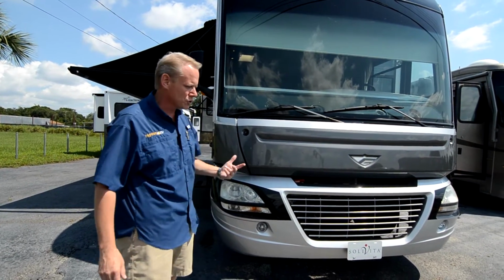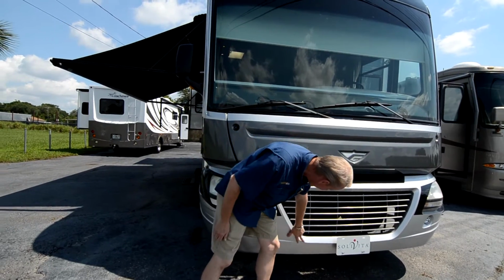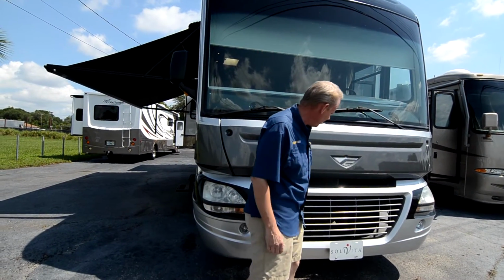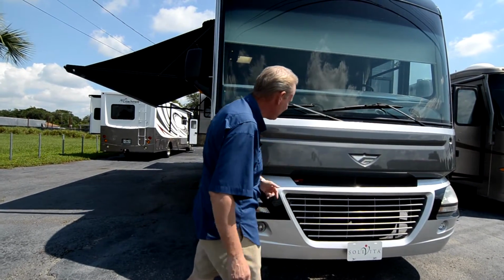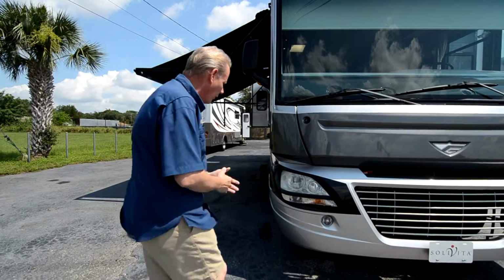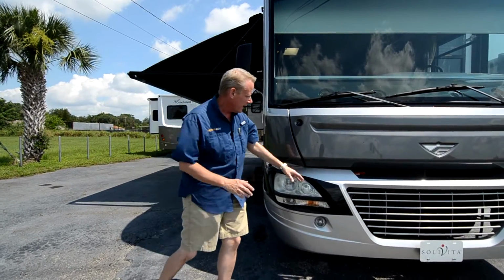There's no chips or stars or cracks in it. The front end of the coach is in really, really nice condition. Even any little chips that are on here look like they've been touched up. I mean, it's very limited to a few little rock chips here and there, but again, they've been touched up at some point with the correct touch-up paint, and you barely notice them. I mean, you really have to get up about this distance from it before you see them. Back at a few feet away, you won't even see the little chips. It's really about I would say an 8.5 on the 10 scale up here on the front.